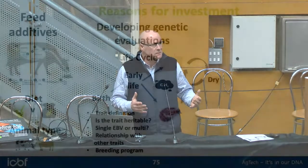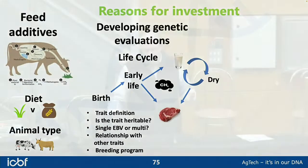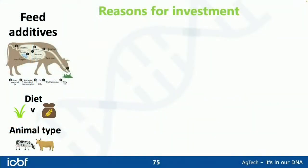So I suppose, look, the reasons for investment are numerous, but you can look at things like feed additives. What's the impact of different feed additives? Does that wane over time as the animal actually adapts to the additive? Looking at the diet, there are numerous studies, both in Tully maybe and also in UCD, looking at the effect of a total mixed ration diet, but also a high concentrate diet, which the bulls up there are being finished on, and comparing that then to the Moore Park herd, where you have the grass-based system.